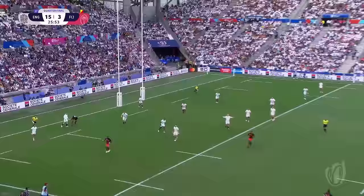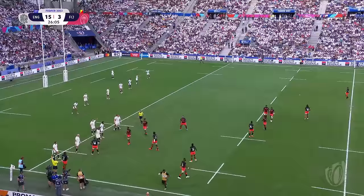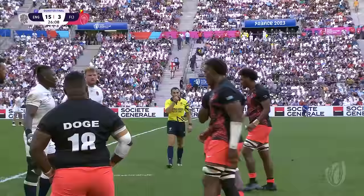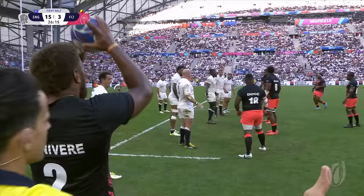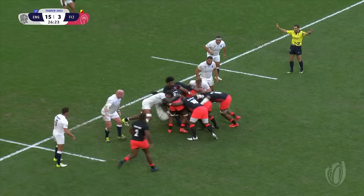England to clear, off into touch. It's a crucial miss, isn't it? Kick 5 out of 5 against Portugal. 1 out of 3 so far this afternoon. No, numbers. 4? Five. You said 5. Okay. Thank you. Fiji's last lineout was sloppy. Good, and that's much better.